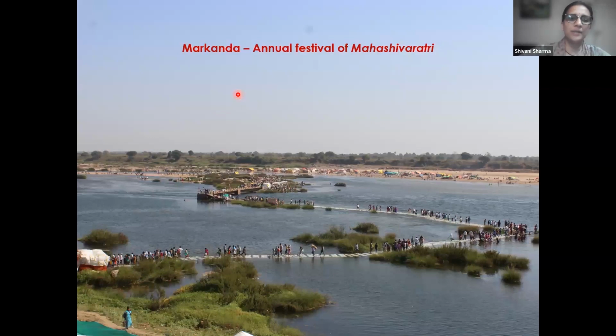Now, coming to finally the annual festival of Mahashivratri. Now here, I guess you will be identifying this bridge which is halfway done and halfway incomplete. So you can see that during the festival of Mahashivratri, people come across the district and they create these small temporary sheds and settlement across the river, if you can see. Now, because the bridge is incomplete, there is a temporary bridge which is created by placing the sandbags in the river, and people travel across. Now, I know it is very dangerous, but it happens every year, and it is happening in this way only.